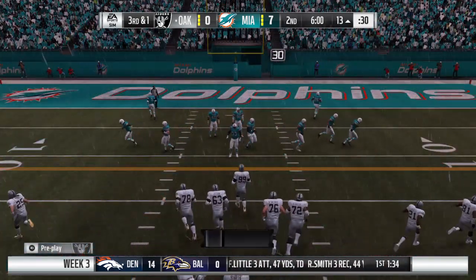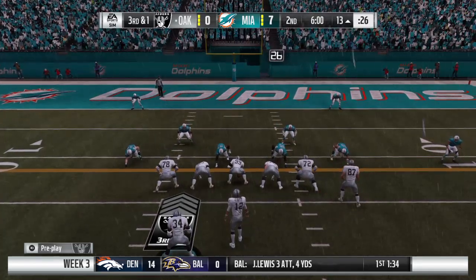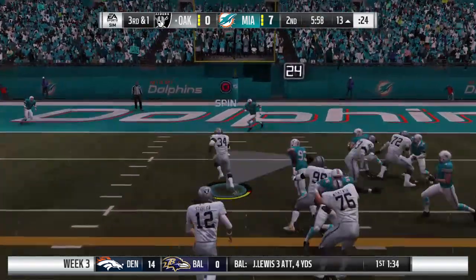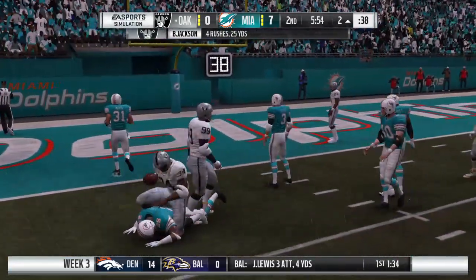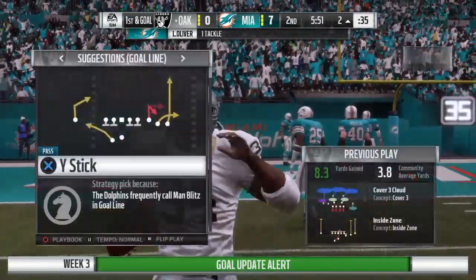And on 3rd down, a nickel formation here defensively. They'll run it now out of the gun. And they corral him just a couple yards shy of the end zone. They're able to convert on 3rd down, and that sets up a 1st and goal.